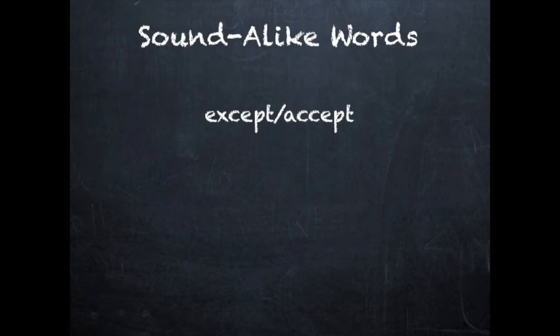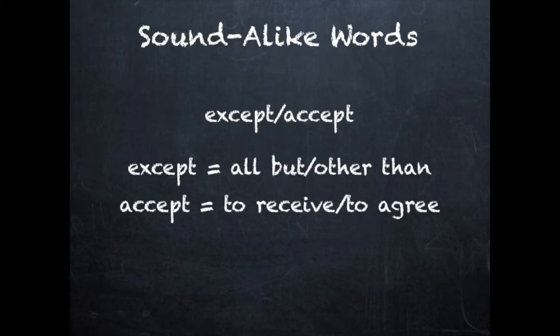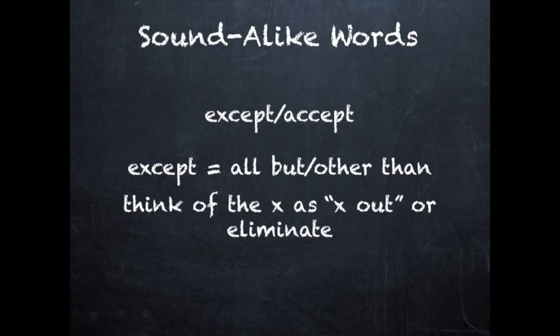Accept and except. E-X-C-E-P-T versus A-C-C-E-P-T. Those also sound exactly alike when you say them out loud, but they do have two different meanings. The one with the X means all but or other than. The one with the two C's is to receive or to agree. So if you're trying to remember this, the easiest way I can think of is to think of the X as like Xing out something or eliminating. So when you say everything except this with the X, you're Xing out something.